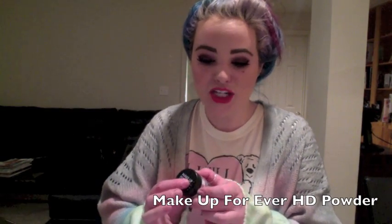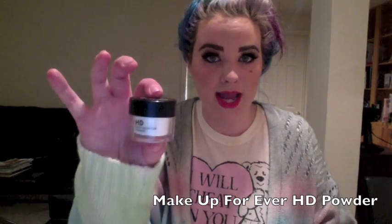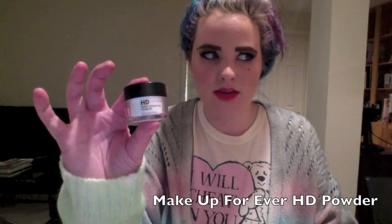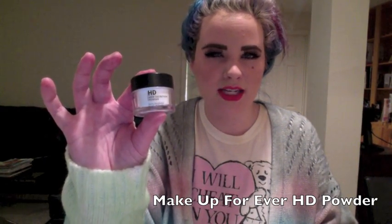When I went into Sephora the other day, I was asking for a powder to set my foundation with. I've never really been able to find anything that I truly love or that made a big enough difference for me to keep buying or wearing. So I asked for a recommendation from one of the salespeople, and they told me that this Makeup Forever HD powder would be great, and I got one of the smaller sizes. It was still pretty expensive. I want to say like $16 to $18.